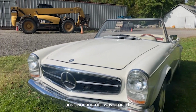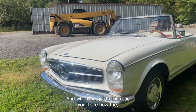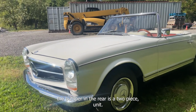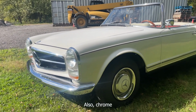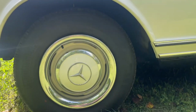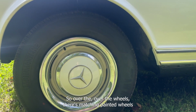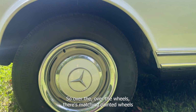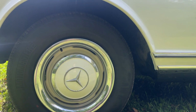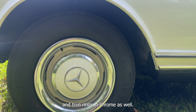And working our way around. So a chrome one-piece bumper up front. And when we get to the rear, you'll see how the bumper in the rear is a two-piece unit, also chrome. And then original style wheel covers with that three-pointed star with matching paint color. So over the wheels, there's matching painted wheels, as well as the matching paint wheel cover, and sort of outlined in chrome, and trim rings in chrome as well.